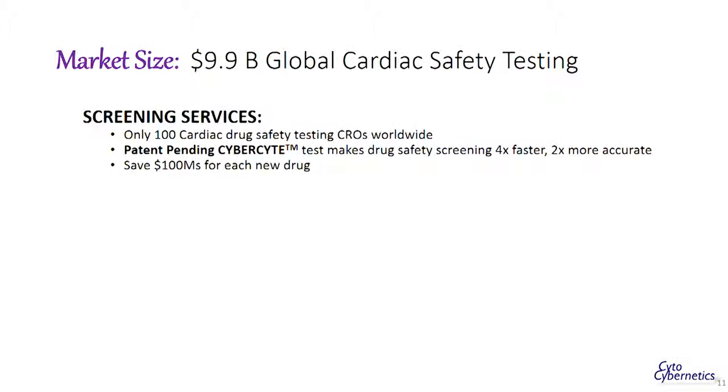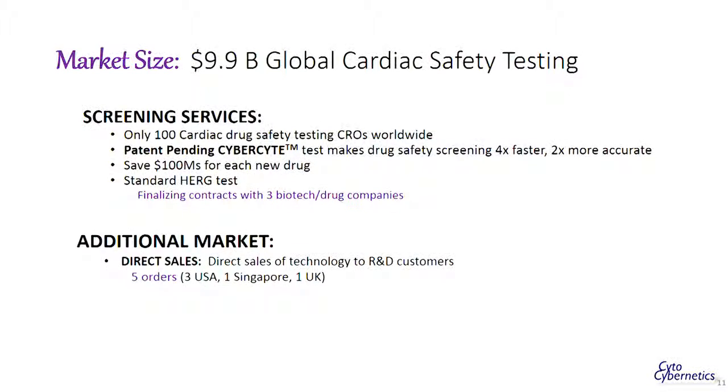Our patent-pending Cybercyte test is 4 times faster and twice as accurate, which is going to save hundreds of millions for each drug. We're finalizing contracts with 3 companies.